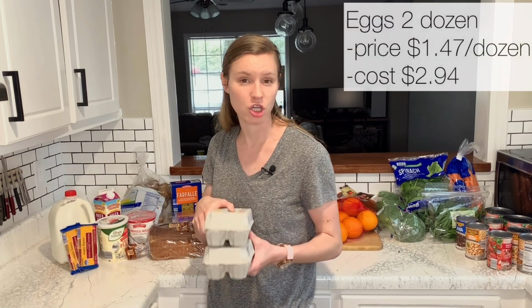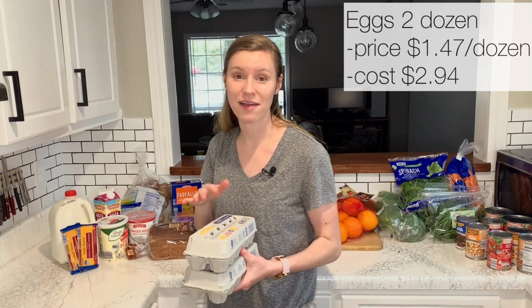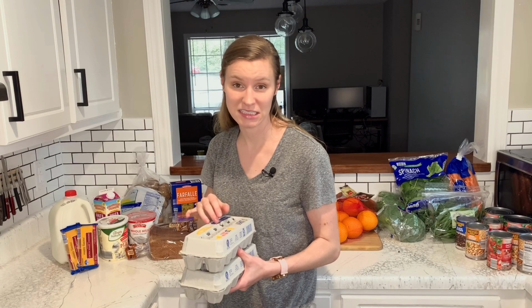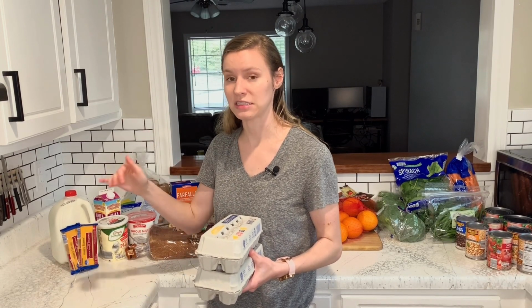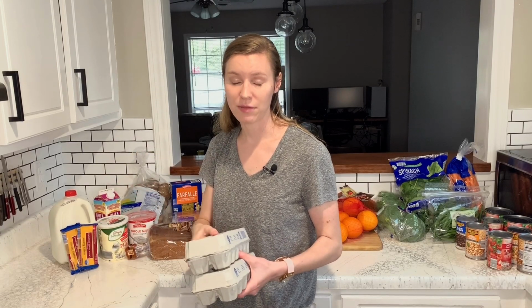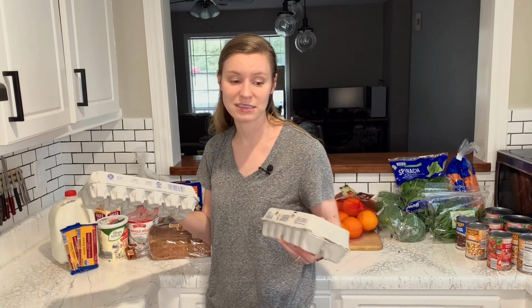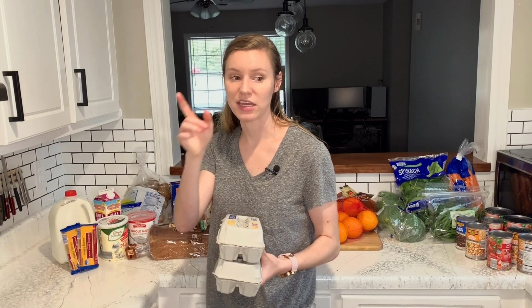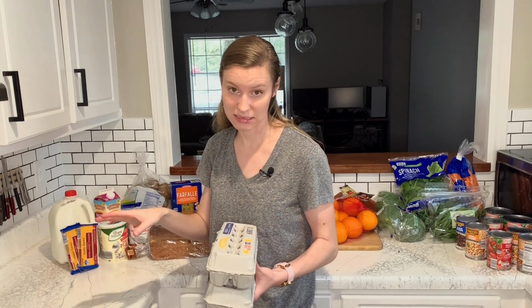So these were $1.47 per dozen. Now I know a lot of Aldis will have these on sale for sometimes only 50 cents a dozen. Our Aldi tends to have the dairy a little bit more expensive compared to other Aldis, so just check at your local Aldi. You might be getting a lot better prices than even I am. I went ahead and got 2 dozen of these, and I already have a dozen and a half sitting in my refrigerator, so we will have plenty to last the next 2 weeks.